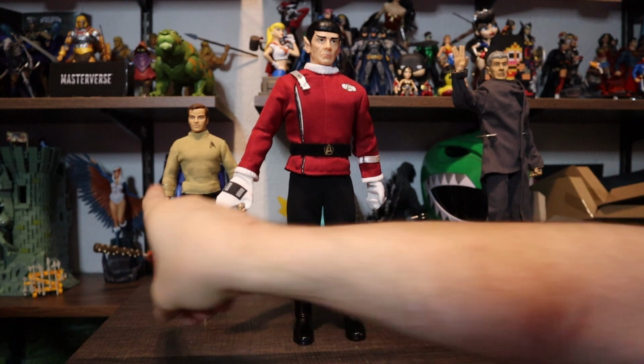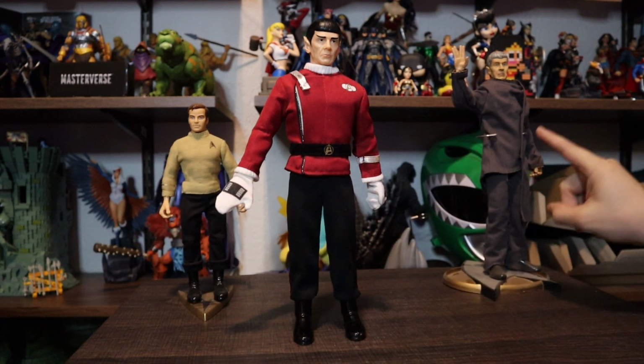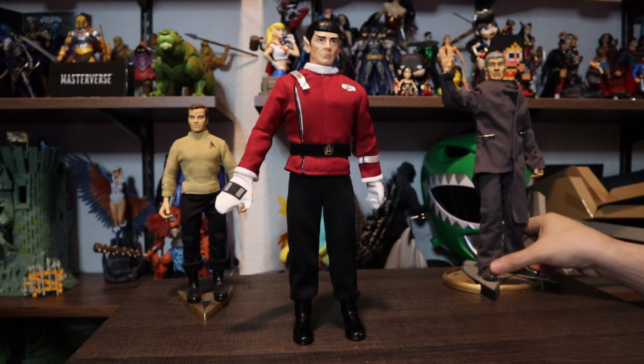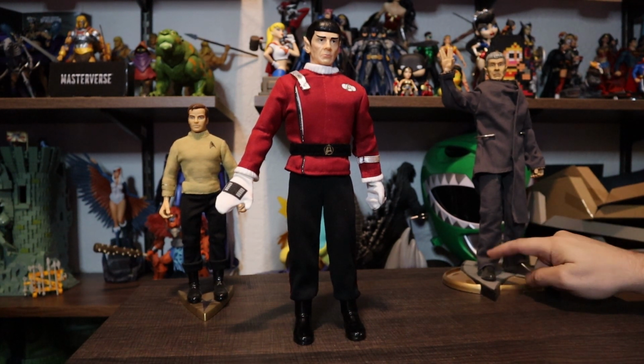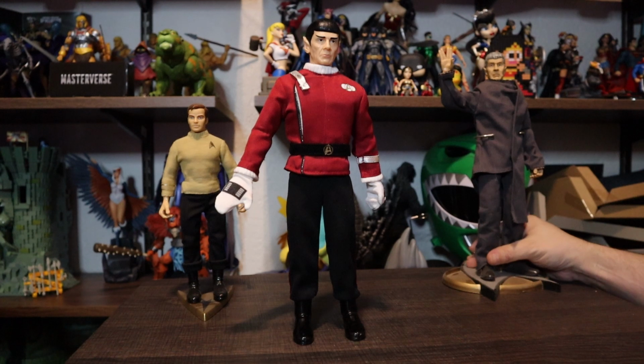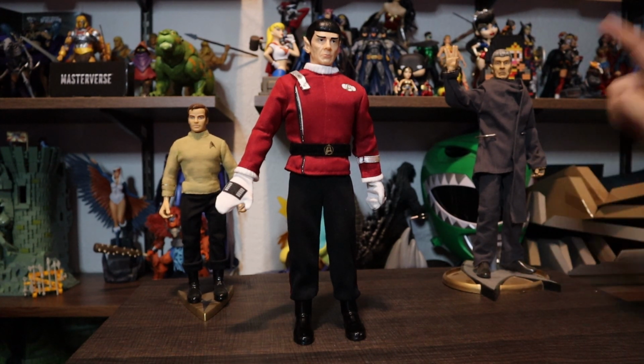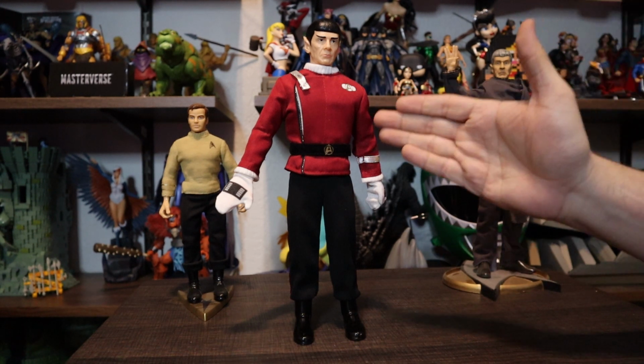He stands up. Old man Spock, it's something in his feet. It's a pain in the butt. And I had to get this stand because he would not stand up. This Spock doesn't even come with a stand. And there he is, just standing.